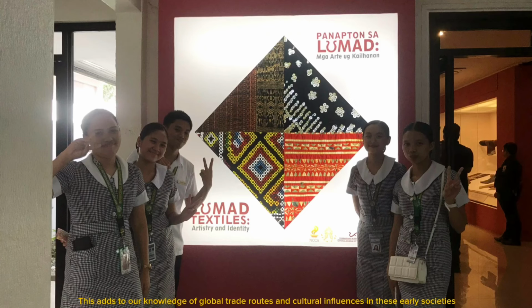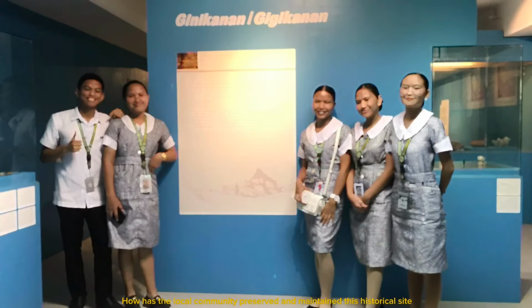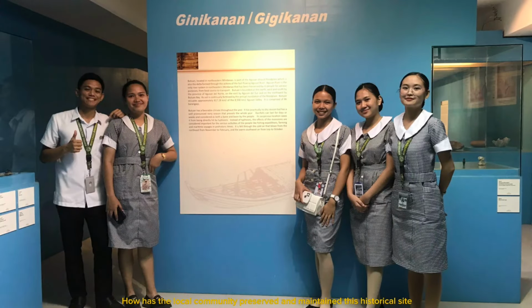This adds to our knowledge of global trade routes and the cultural influences in these early societies. For the overall impact, the National Museum Butuan serves as a crucial link between the past and the present. How was the local community preserved and maintained this historical site?